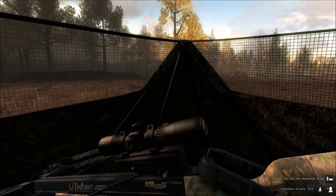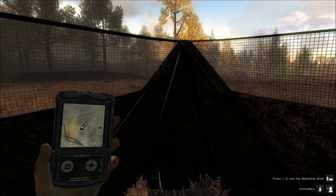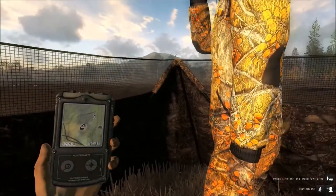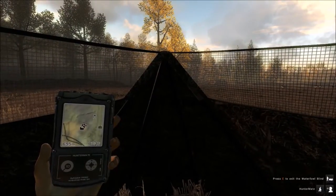Let's see, is that another female over there, or is that him? They really blend in. Yeah, that's a female out there. She's about 114 yards. But he's up that hill there somewhere. Hmm. I've got the corner of the blind kind of in my way. Okay, there, I should be able to get a better look now.